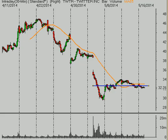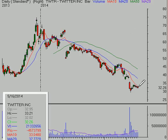What I would personally like to see happen in Twitter would be for us to come down and undercut this low just by a few pennies. At that point, it might create enough panic and flush the stops that it could turn back around higher, but still it's clearly in a downtrend, and the odds just don't favor good trades when we're buying stocks in downtrends.